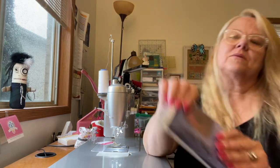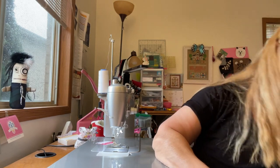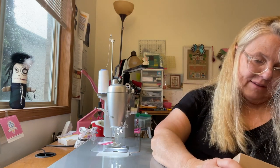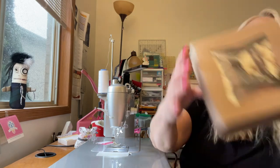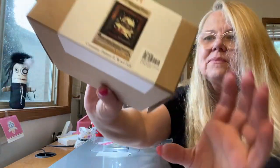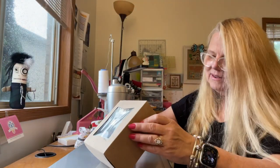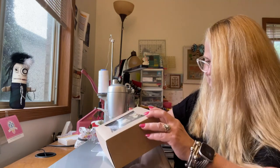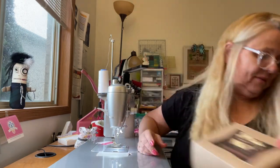And then, oh, I also bought an extra kit. And then I also bought from them the 1894 Cottonwood House. I bought this, if you can see it. Here's the picture. And of course it's wool. It's still sealed, so I'll probably have to look at it later. I bought that. I had to have that. I'm like, oh my God, I love houses. You know, I love houses.